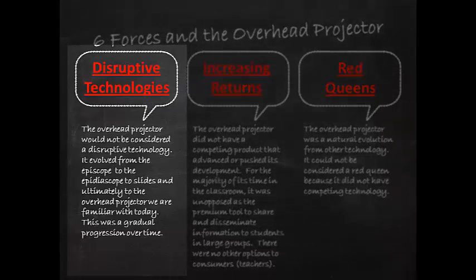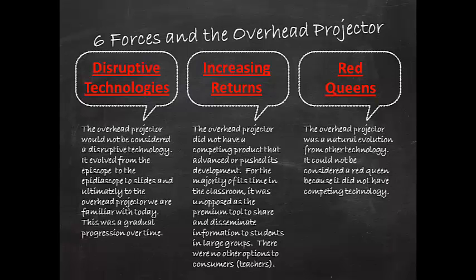Was the overhead projector a disruptive technology? No, it wasn't. Because it evolved from the episcope and the opaque projector, it just seemed like a natural evolution. It didn't replace something that was already there.